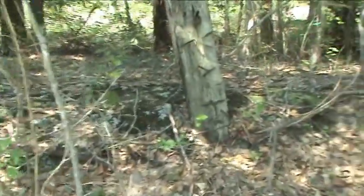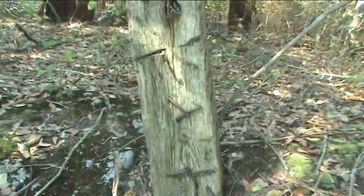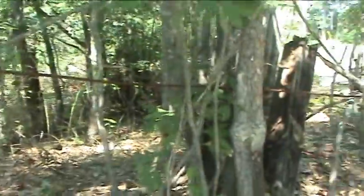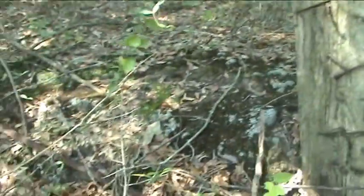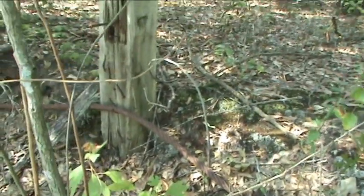I want to show you the cable on this post. You can see the large nails in there from where other cables have been. There's still a cable attached at the top. It goes down to some of the other posts that are in pretty bad shape, falling down. And as you look down on the ground, there was a very large cable, I imagine probably an inch and a quarter, that ran along this thing.